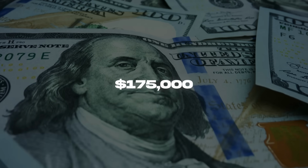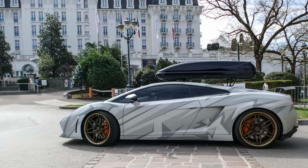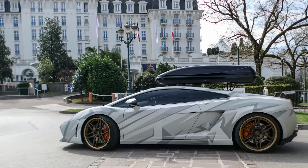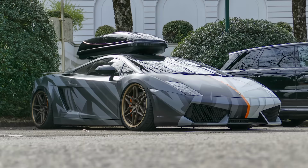With a price tag of around $175,000, this Gallardo isn't just a masterpiece. It is built to be driven, and Mat's taken it on some epic European road trips. It's loud, fast, and unapologetically over the top, just like we'd expect from one of Mat's builds.